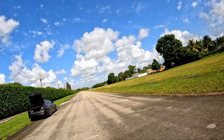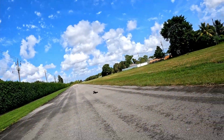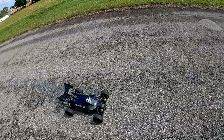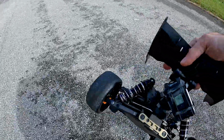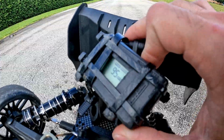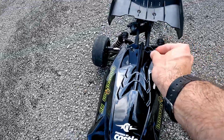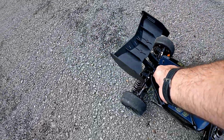Great pass. That was a pretty good, nice and easy pass on 4S. Nothing crazy, but oh, very nice. 95 miles an hour on 4S. That's pretty good. Pop the top. I thought we were gonna do somewhere around 90, but I'll take 95. That's even better.